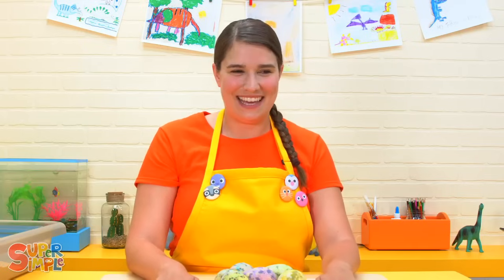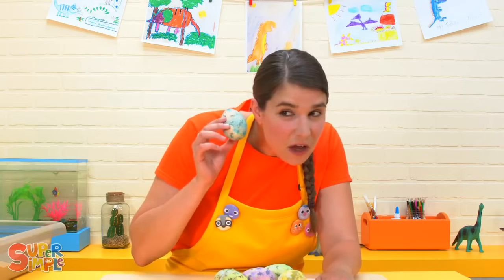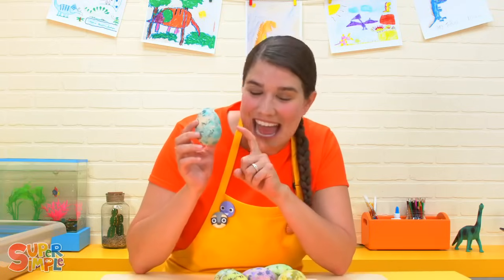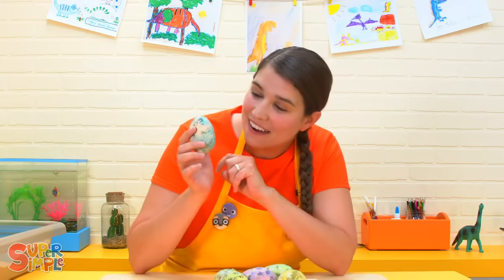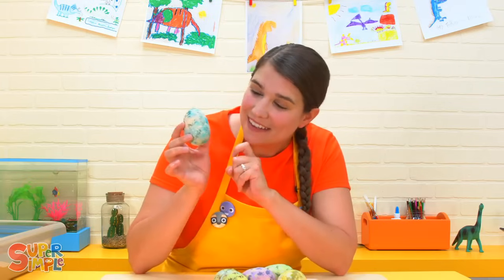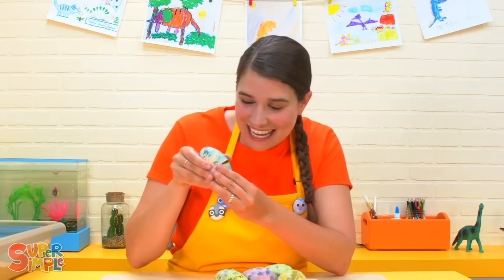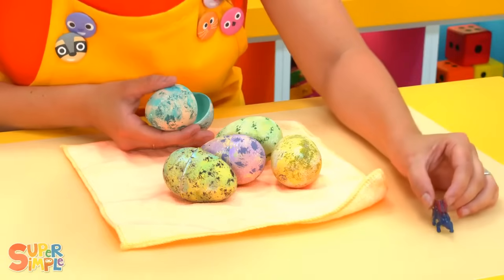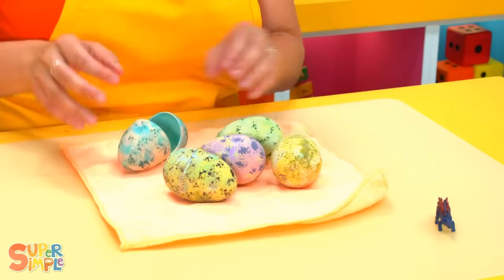Oh, Keisha was peeking. All right, with our dinosaur eggs, we'll take a little look. Oh, there's something inside. Let's see if we can get the dinosaur egg to hatch. Tap, tap, tap. Hello, little dinosaur. Are you in there? Tap, tap. There's something inside. Come on, little dinosaur egg, let's hatch. Oh, it's hatching! A dinosaur baby! Look at our little dinosaur baby. Hello, little dinosaur. Let's get the other eggs to hatch too.